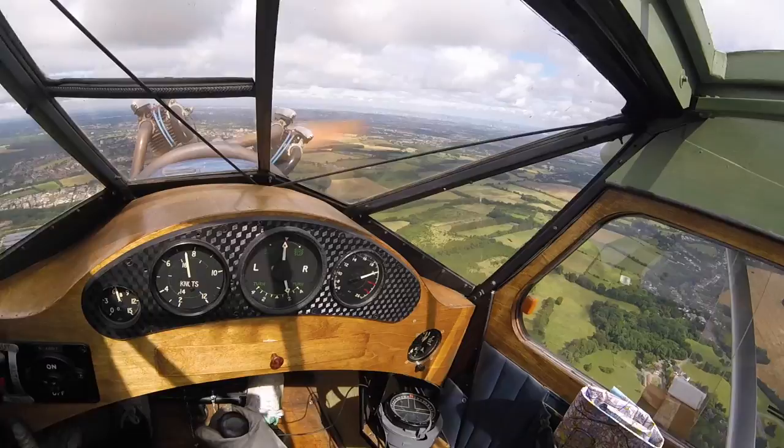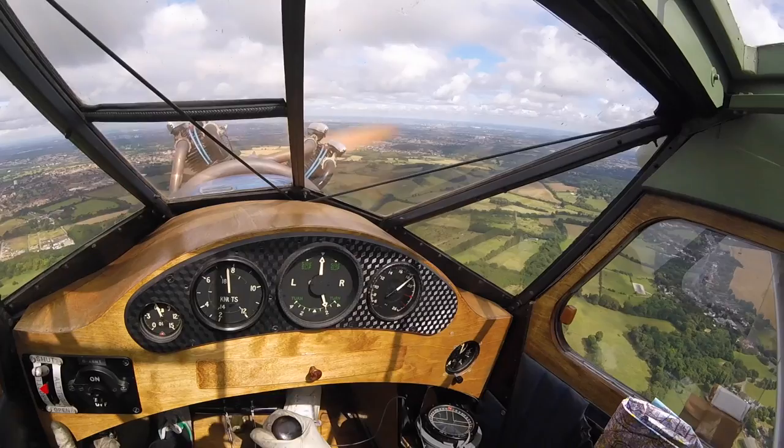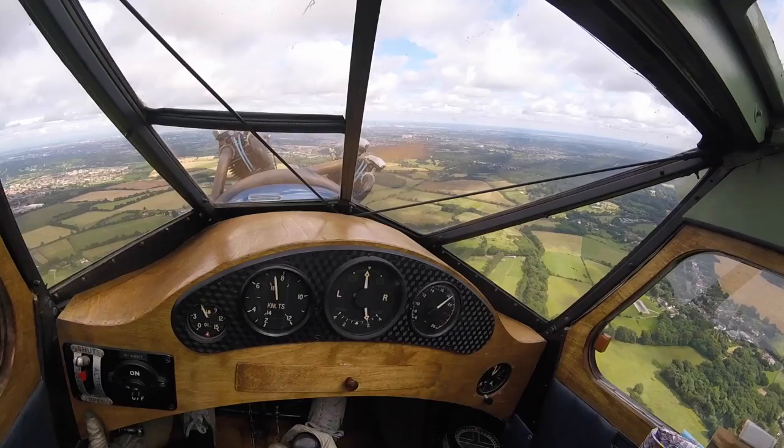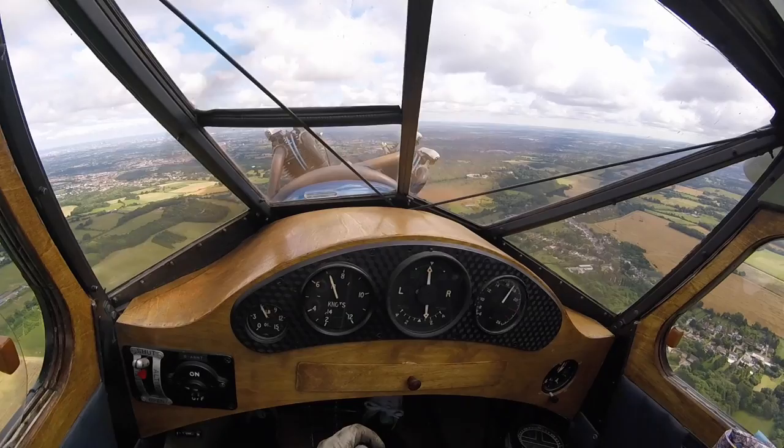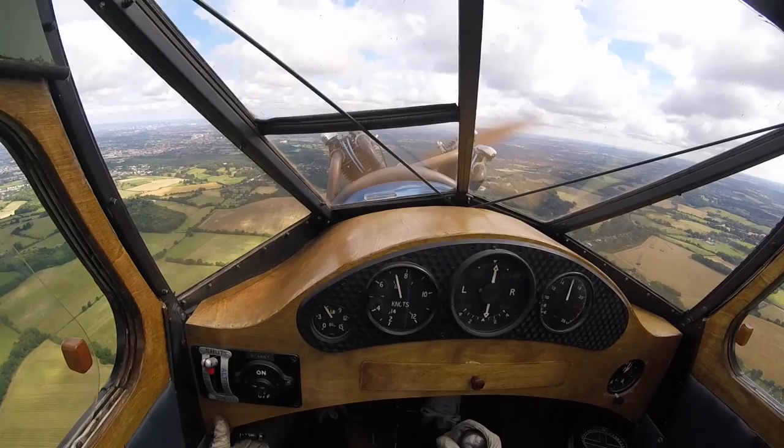Back overhead Biggin Hill, we turn downwind right hand for runway 21. The wind, as before, 240, 12 knots, so we plan for a tail down wheeled landing to help with any crosswind component. Like a lot of tailwheel aircraft, landing on a hard runway can be very different to landing on grass, especially with a fully castering, non-lockable tailwheel. Directional control can be difficult to maintain.